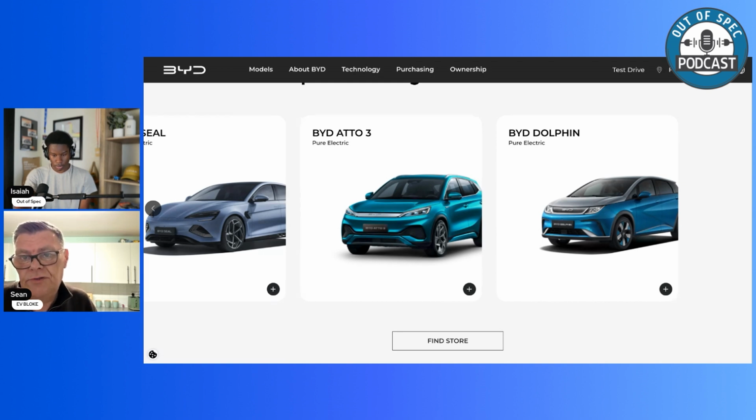Because I know we might want to talk about the Blade battery, but that's a pretty good feature in the car. Let's in fact kind of talk about charging and I guess the high voltage architecture. This is something we talked about for a bit, and I was kind of surprised. But yeah, charging. Can you tell us about the Atto 3's charging performance?